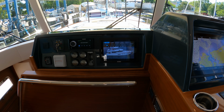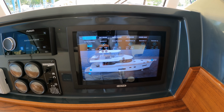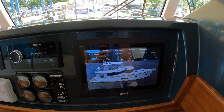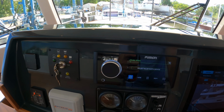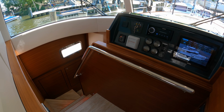Up here is a C-Zone control system for the boat. With one push on the touchscreen, you can turn off or on all of the lights or set them to different presets, whatever your preference is. You also have controls for your Fusion stereo system and generator controls. Let's head down to the cabins.